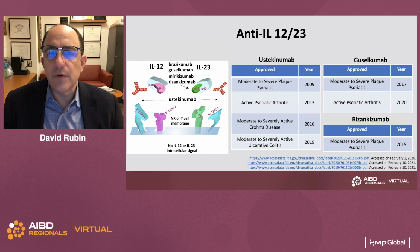As you can see in the tables, Ustekinumab is now approved for moderate to severe plaque psoriasis, active psoriatic arthritis, and then of course moderately to severely active Crohn's disease and ulcerative colitis, while Guselkumab and Risankizumab are both approved for moderate to severe plaque psoriasis, and Guselkumab got approval in the last year for active psoriatic arthritis. These therapies are in development for treating inflammatory bowel disease as well, and we've learned a bit about the treatments predominantly from the Ustekinumab data.